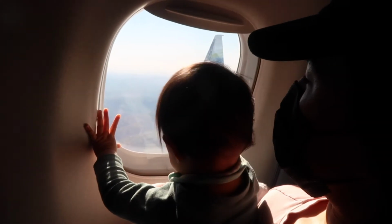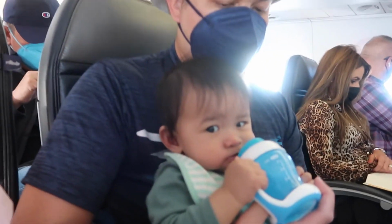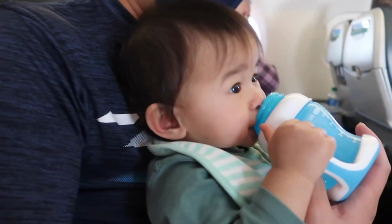So the flight itself was about 2 hours, and she slept about an hour and a half. So it was a win for us. And yeah, it went great. And then when the plane was about to land, we tried to give her another bottle, but she refused it. So what we did, we gave her some water, and luckily she took it. And yeah, it went great, right? It went great for the first flight, the very first flight ever.